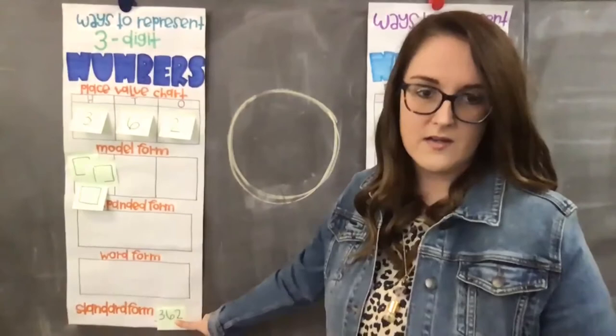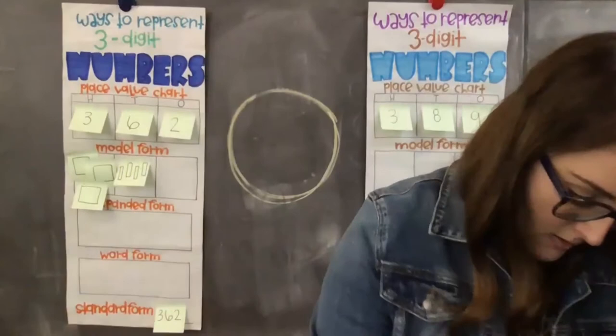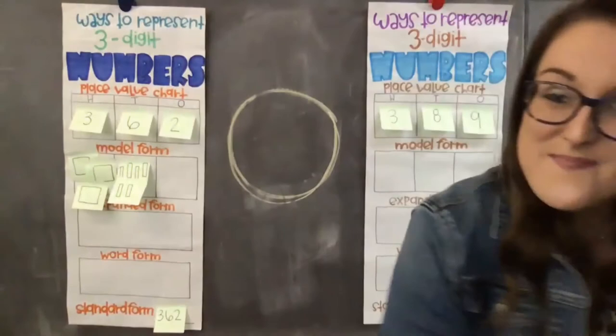I think I heard a friend say six. So if I have six tens, got one, two, three, four. I didn't quite fit them all on this one. So then I had another one that had two. So one, two, three, four, five, six tens. And then how many ones? Yep, you got it. Two in the ones place.